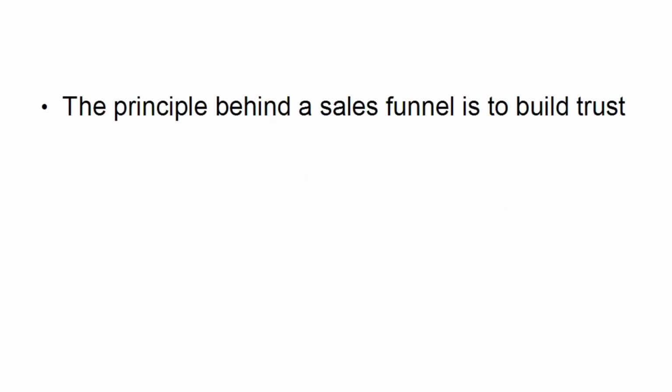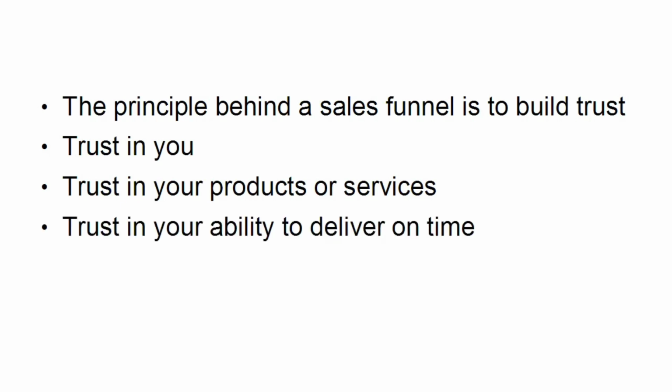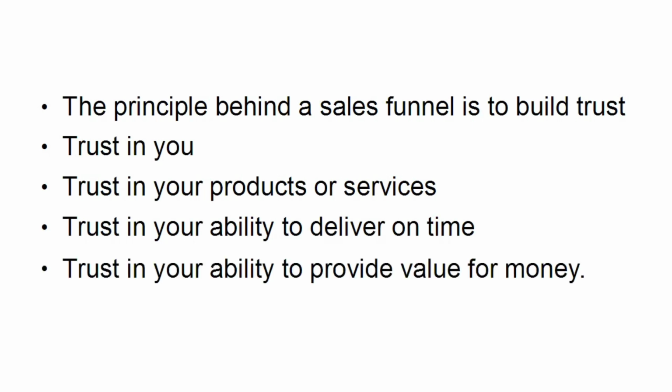Now, the principle behind a sales funnel is to build trust. Trust in you, trust in your products or services, trust in your ability to deliver on time, and perhaps most importantly, trust in your ability to provide value for money.